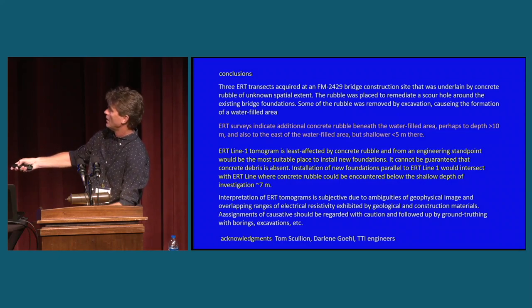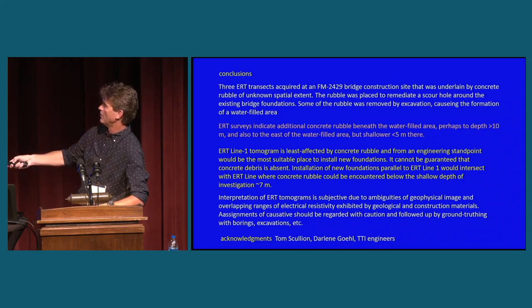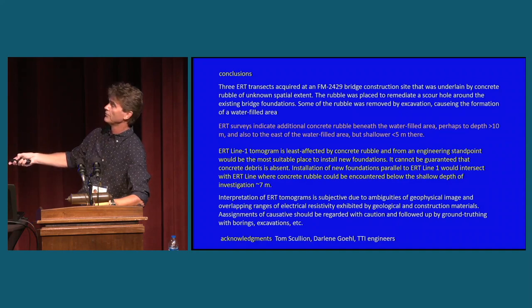Importantly, just to finish, the interpretation of these kinds of images is somewhat, you may call it, subjective, but it does require a certain amount of judicious decision-making because of the ambiguities of geophysical imaging, as you're probably aware. This is caused by the fact that many materials have overlapping ranges of electrical resistivity. So dry sand versus concrete is difficult to tell apart, as are briny sands and clay, because both of those have low resistivity. So what we really need is an idea of what kinds of materials are there through boreholes or some other information.